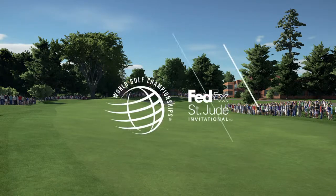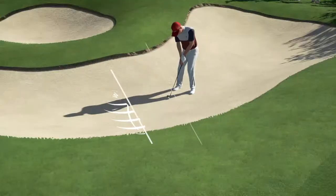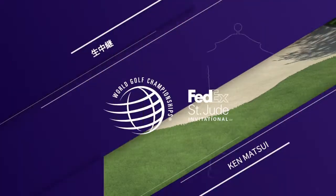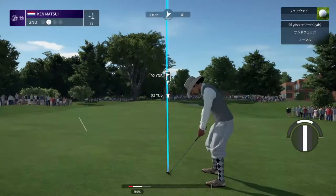John, what's going on out there? Down here on the third hole, guys, this is Gary Woodland's next win. They're in the bunker, looking for an up and down here. Let's get back to it, shall we? Second shot on the second.